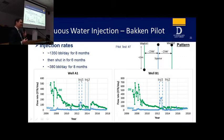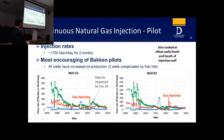But they didn't give up. They tried one more thing. They injected some gas, some natural gas that they had nearby, for a couple months into that middle well. And they maybe saw a little bump in oil production in this well. This well, they saw that gas breaking through. But again, it gave them enough hope or confidence, enough success that they said, okay, maybe this is something we can try somewhere else or some other places.